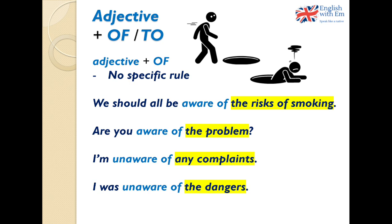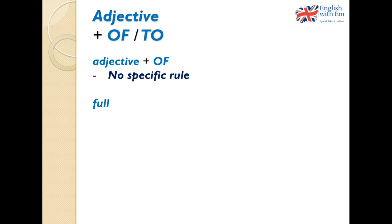Now notice here that all of the examples are negative things: risks, a problem, complaints and dangers. So we use aware of or unaware of when we're talking about something that is negative, something dangerous or risky or problematic.